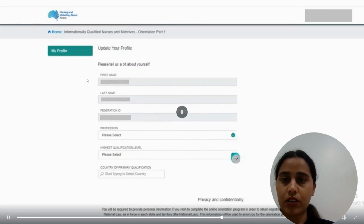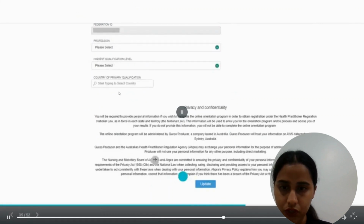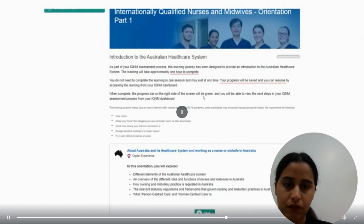In orientation part one, it will show your profile, and your information will appear here, which you have already entered: first name, last name, your profession, your qualification level, and here are privacy and confidentiality. Then click on the next button.